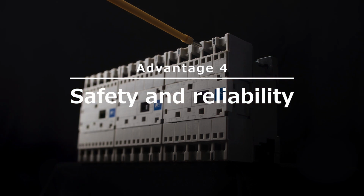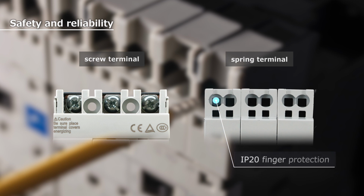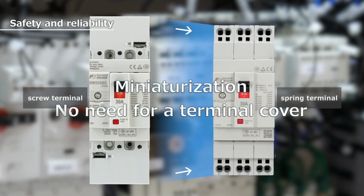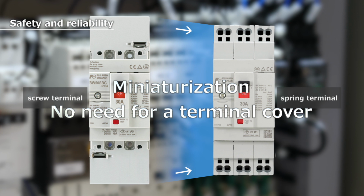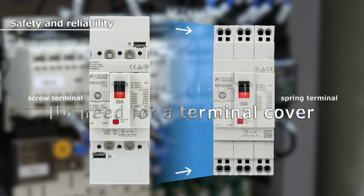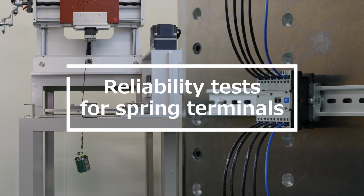Safety and reliability. Spring terminals ensure IP20 finger protection from all directions. In addition, there's no need for a terminal cover. There's also no need to worry about wiring loosening due to vibration or long-term use. Let's take a look at the reliability tests for spring terminals.